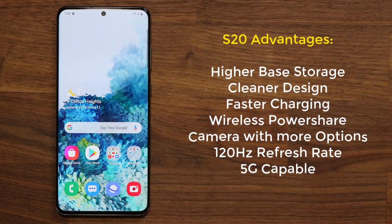The S20 comes with a minimum of 128 gigabytes of storage. In my opinion, it has a cleaner design. It offers the wireless power share feature and faster wired and wireless charging. S20 also has a few more camera options such as 8K recording and 30 times hybrid zoom. It also offers a more responsive screen with a 120 Hz refresh rate. Finally, the S20 offers 5G, which right now I think is not a big deal.